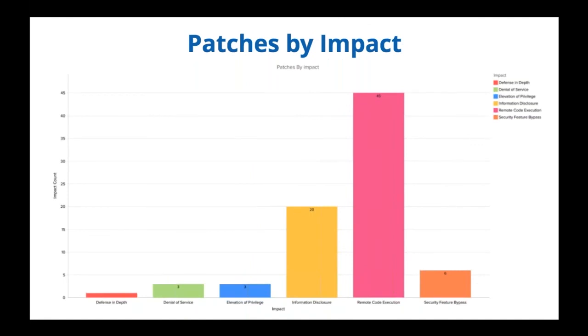And here is a different dimension to it. Earlier we saw the number of patches which were released, and here the patches are grouped based on the type of attacks, based on the impacts that are left behind. I could list a few of them here. One is defense in depth, followed by denial of service, elevation of privilege, information disclosure, and that is a huge list on top. Ranking first, remote code execution. At last, security feature bypass.